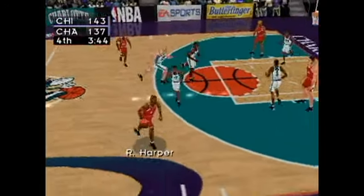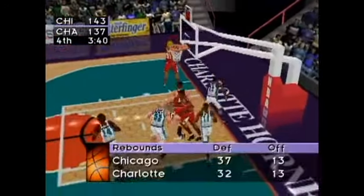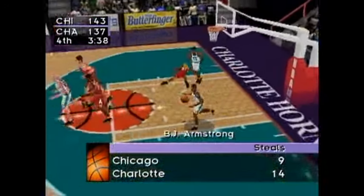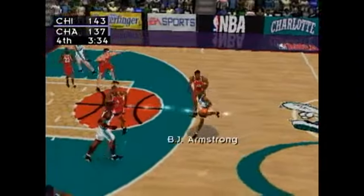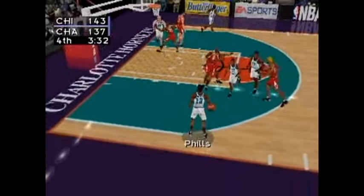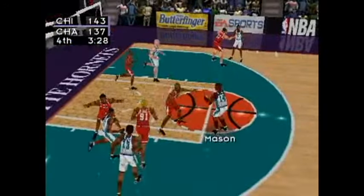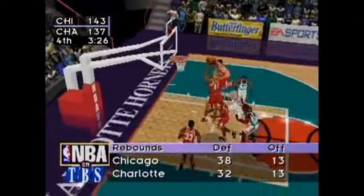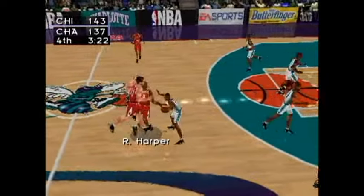Number 23 gets it to Harper. To the right side. Pippen puts up the shot. No good. Hill comes up with it. Hill receives the pass on the left side. Armstrong to Mason. With the fake. With the jumper. Harper gets the pass.